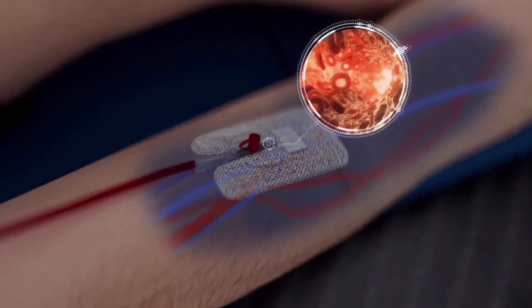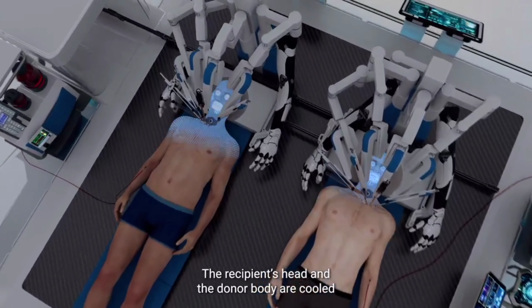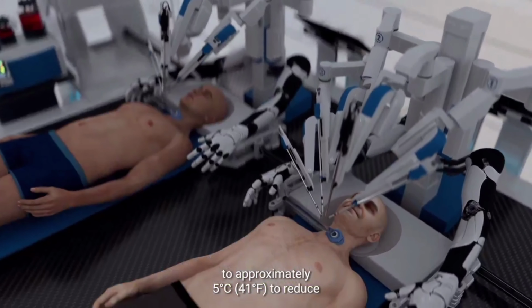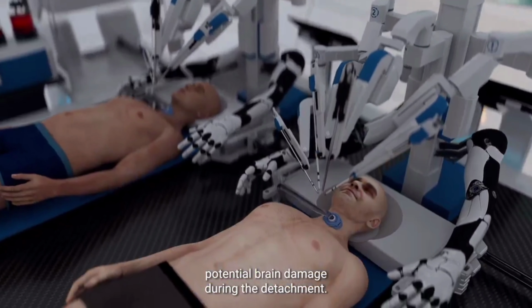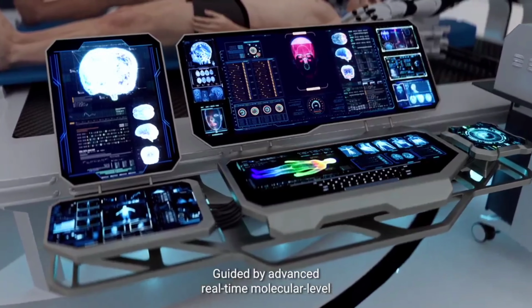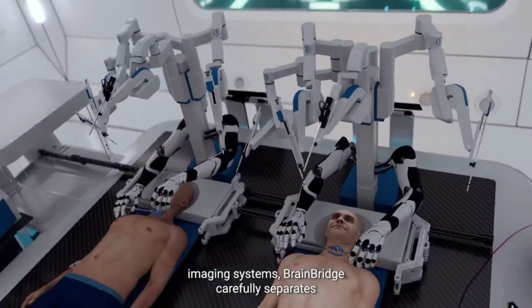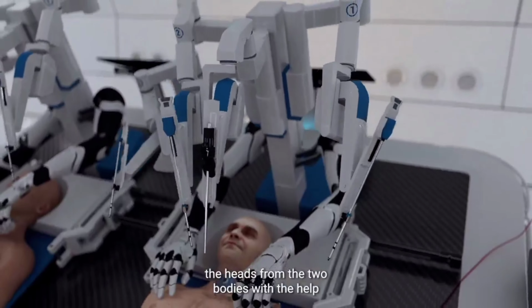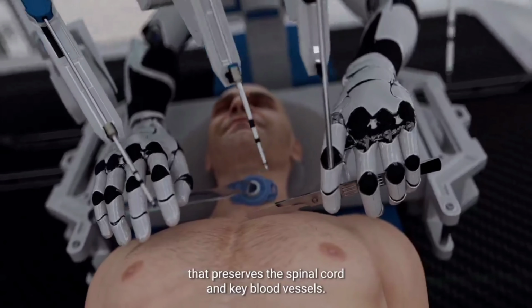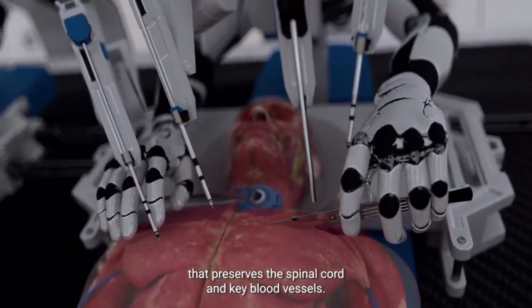This solution is designed to keep the brain and body oxygenated, prevent clotting, and allow for safe operation at low temperatures. The recipient's head and the donor body are cooled to approximately 5 degrees Celsius to reduce potential brain damage during the detachment. Guided by advanced real-time molecular-level imaging systems, BrainBridge carefully separates the heads from the two bodies with the help of a specialized surgical technique that preserves the spinal cord and key blood vessels.